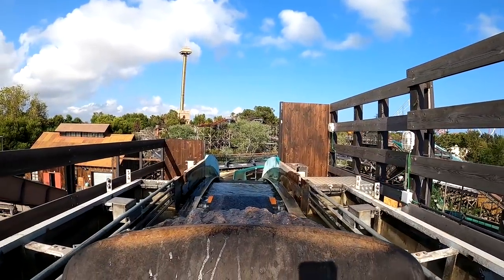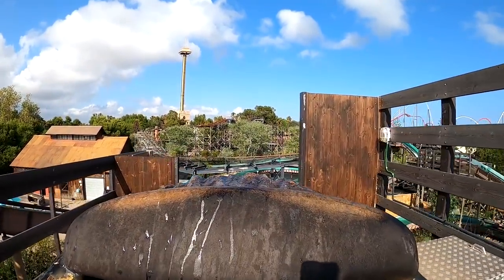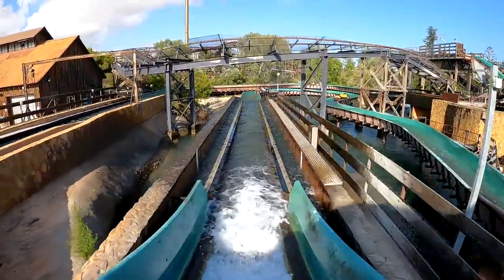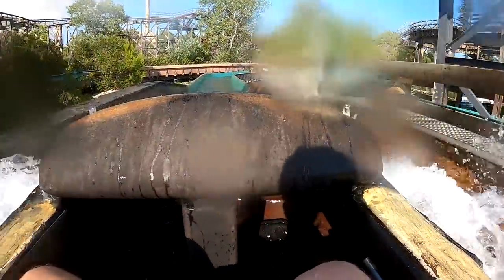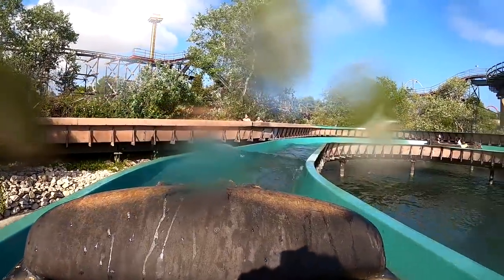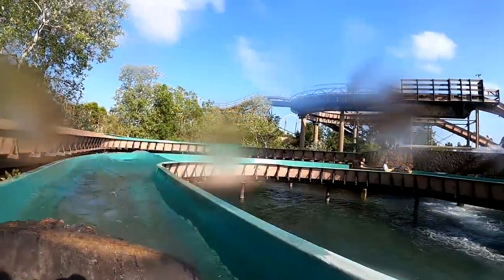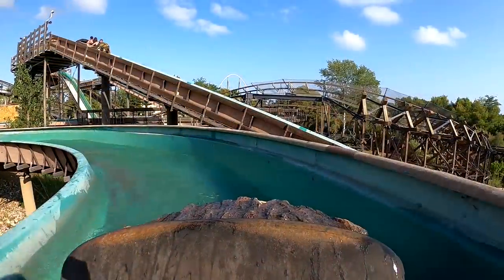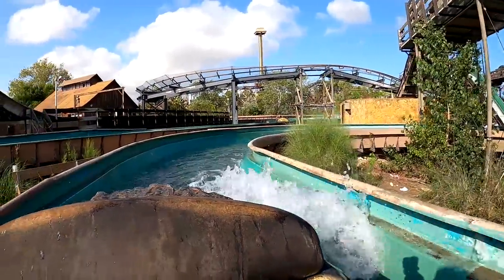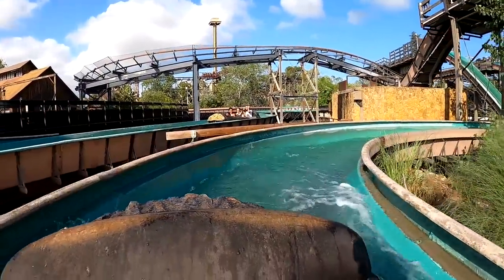And here we go, drop number two on the Silver River. Oh, that can be a soaker depending on how many you have in the boat. That was all right, that. Down to the main drop now. What I really like with the design of this log flume is how you come around this section now with quite some speed. It builds up the anticipation.